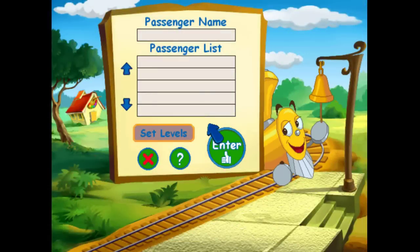All aboard! The JumpStart Express is now boarding! Please sign in by typing your name. Or, if you've already been here, click on your name below. If you'd like to set the difficulty levels of the activities first, just click on the Set Levels button.